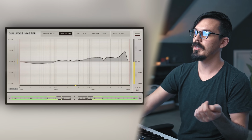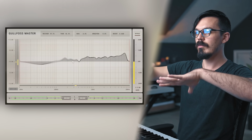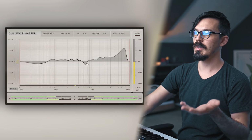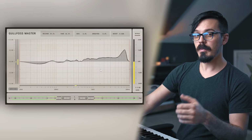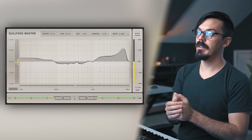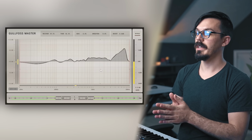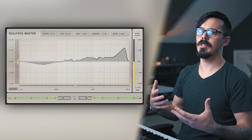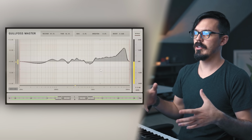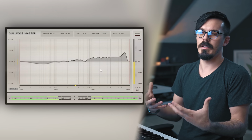So if we bring that in, you'll see it's kind of reshaping the tonal balance without being too similar to something like maybe Soothe. Gullfoss can run on individual tracks, on groups of tracks, or on the entire master bus, and there is also a live version which is much lower latency, and this plugin updates hundreds of times a second to really tame and clear up your audio and just sort of unscrew it from itself.